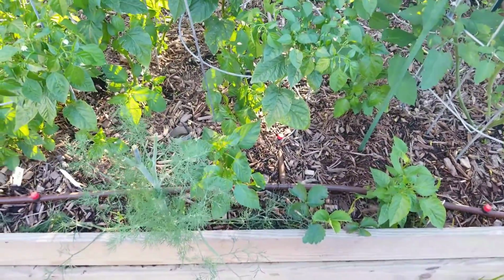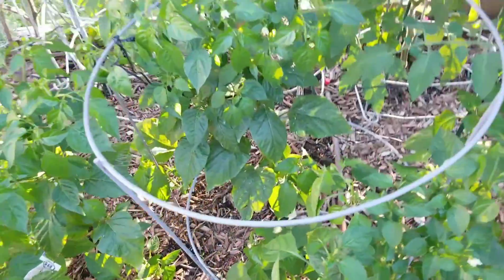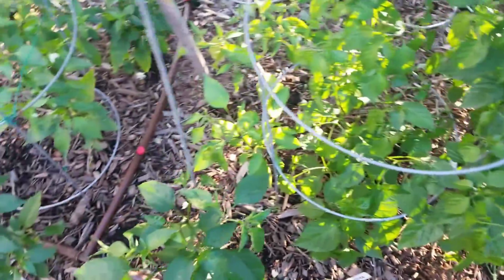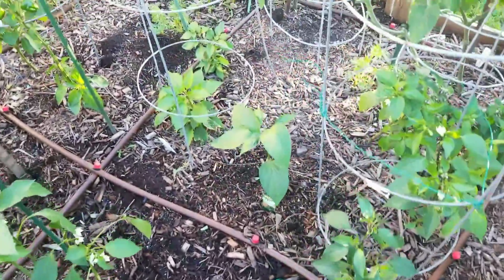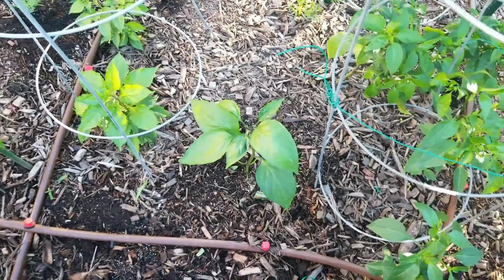We got some dill. These are our Peppadews. Peppadews are starting to produce. Bree's gonna be happy about that when we get some Peppadew peppers for her pepper jelly. And we have some jalapenos and some ghost peppers. Now that's a giant jalapeno pepper.